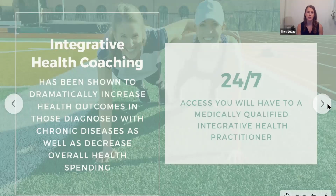Sarah and I truly believe that an integrative approach to health in combination with the support of a health coach is the best way to ensure both positive and sustainable long-term results. Those results will not only help you to lower your healthcare costs down the line, but it's also going to help lower the costs of our government expenditures too, which are absolutely outrageous.